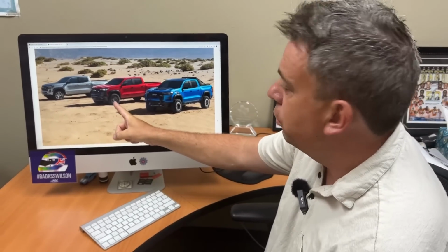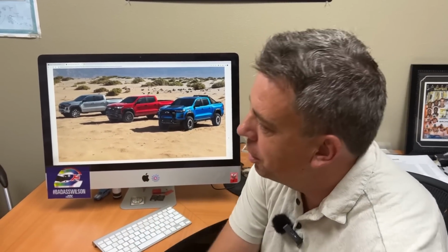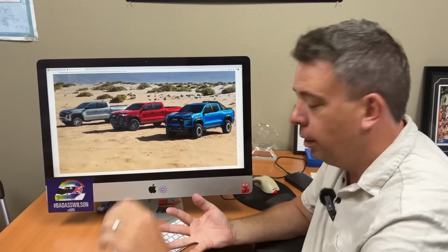The Colorado has a new Trail Boss, which is kind of its own trim now, right? It used to be a little package. I did the original video, and you reminded me that the Trail Boss has been around, and you're right, it was a sticker package, but now it's become more of its own truck, right? Which is a great thing because now Ford has the Tremor Ranger, right?